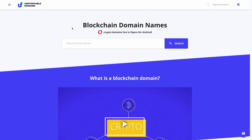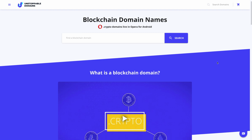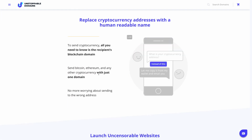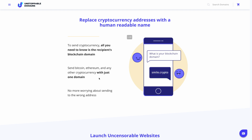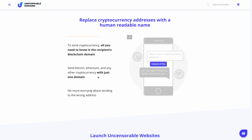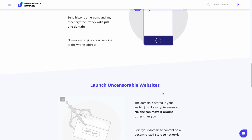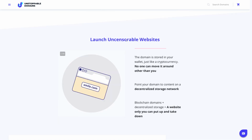Now, secondly, why would you want a blockchain domain name? Well, if you go down here, it'll give you two reasons. The first is that you can link different wallet addresses to that particular domain name. So just as you can see here, it's like, oh, what's your cryptocurrency address? Let me get it for you. And then it's smile.crypto. So this is the very first reason why someone would want to get a crypto domain name. And the second reason is that you can launch uncensorable websites.